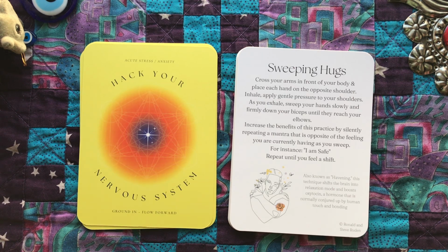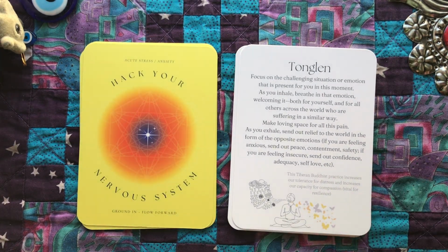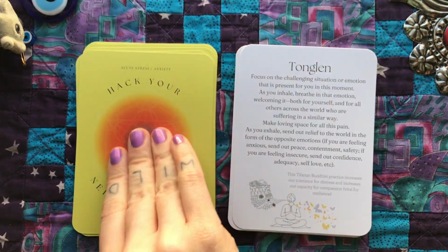I was holding myself, probably rocking and crying and having such a hard time. And I would just sing that song to myself. Very, very emotional things. But it's always helpful, and it's always like a friend, I guess. So having a song, this is Tonglen. This is a Tibetan Buddhist practice that increases our tolerance for distress and increases our capacity for compassion. It is a type of meditation.